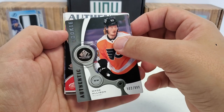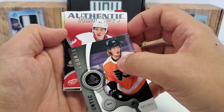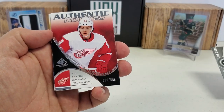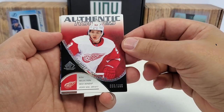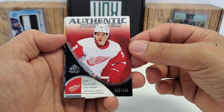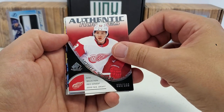And, oh, we got something going on here. Authentic rookies, I feel like it's autographed or something. Something's up with this one. Let's take a look right here, though. Maurice Sider. There we go. Out of $9.99 on that one. And, unfortunately, I thought that was going to be a bigger rookie as far as lower numbering and stuff. But it's Maurice Sider. I'll take that all day long.